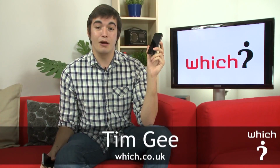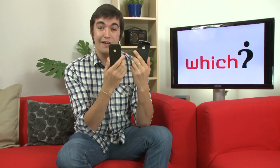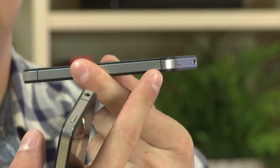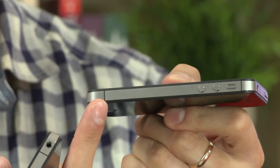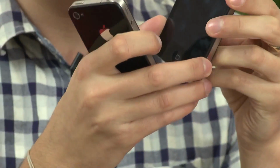Here we have the new Apple iPhone 4S, and here we have the old Apple iPhone 4. As you can tell, they're almost identical devices. In fact, the only exterior difference between the two is the fact the 4S has 4 notches on the outside of the metal band. In fact, the big differences between the phones is on the inside.